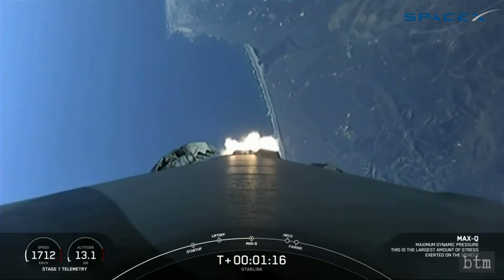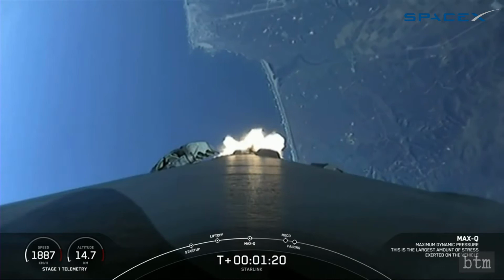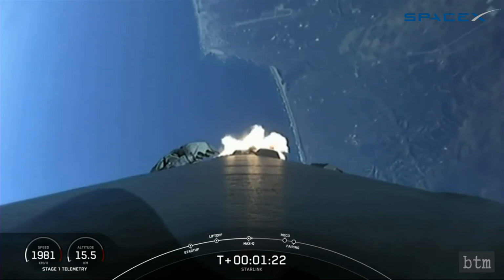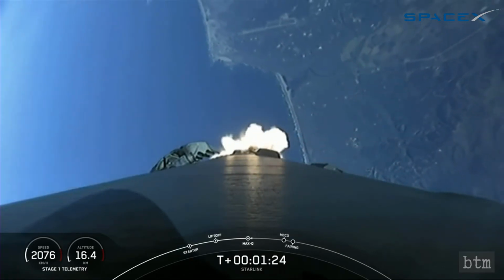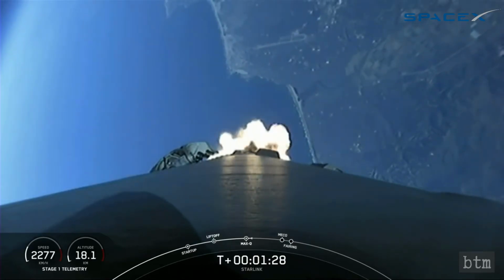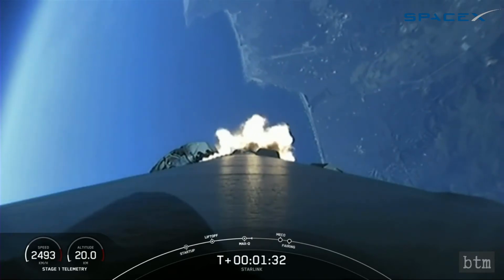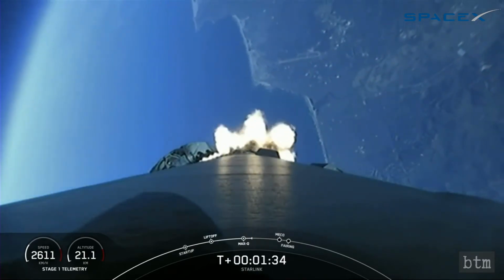Max Q. And there was max Q. So we have a couple of events happening in quick succession in about a minute. First up, we'll have main engine cutoff, also known as MECO, followed by stage separation, and then second engine start one, also known as SES1.